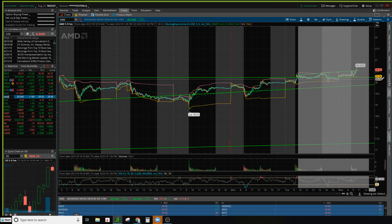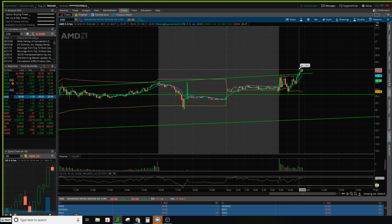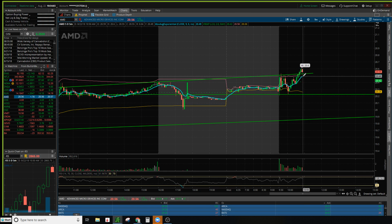Let's see, AMD still possible tweezer top. 2 more minutes, we'll see if this pulls back to the 9 EMA. It's only 5 cents.